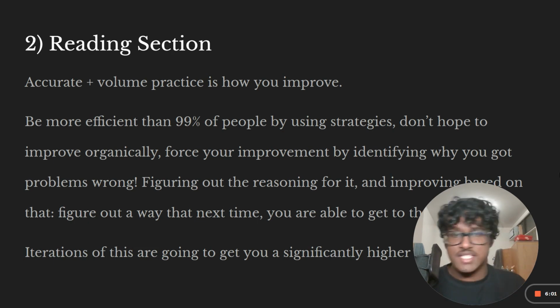Identify for every single question why you got it wrong. I know so many people who just take the reading section, get problems wrong, and you're like, oh, I got it wrong, and then they just practice again. Why would you do that? Right? Identify why you got problems wrong. Figure out the reasoning for why the correct answer is correct, why your wrong answer is wrong. Improve based on that. Figure out a way next time, right, that you're not going to miss that why.